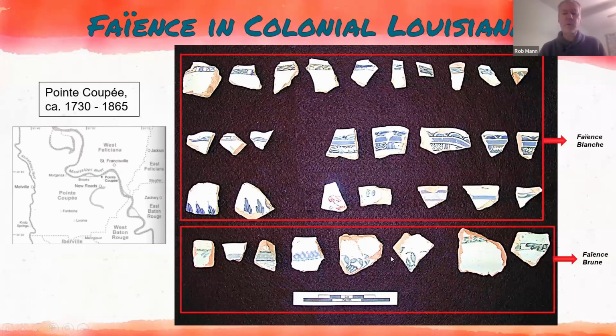vessels. Down here we have the faience brune styles, and so here again is the center of the plate. These are those floral motifs and an urn, and then we have these different rim styles. But if you were to flip these over and look at the exterior surface, it would be covered with that brown manganese infused lead glaze on the back. So that's Point Capet, dates from 1730, as I said, to 1865. So very clearly occupied during the time period that we're interested in, the middle of the 18th century.